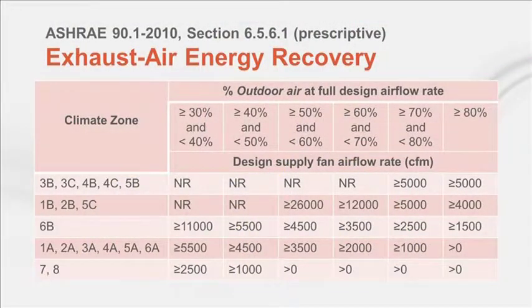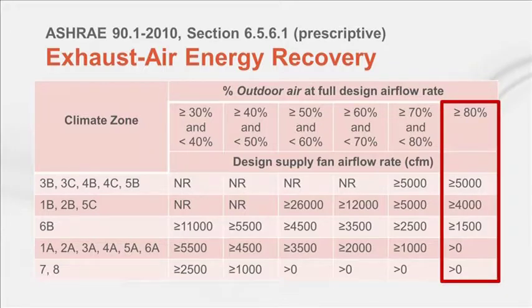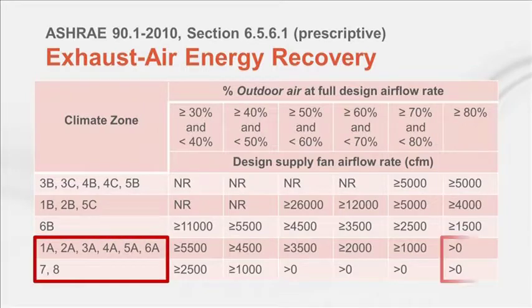Similar to economizing, the standard 90.1 requirement for energy recovery depends on the system size and climate zone, but also on the percentage of outdoor air. The most common interpretation of this table is that if a 100% outdoor air system is installed, the furthest right column applies. In this case, if the project is in a humid climate, designated as A, or one of the coldest climates, 7 or 8, then the dedicated outdoor air system must have exhaust air energy recovery.